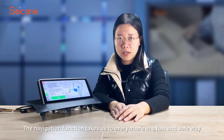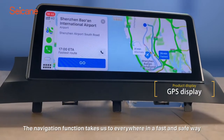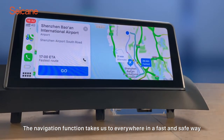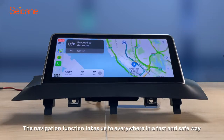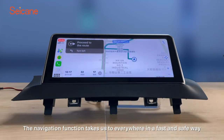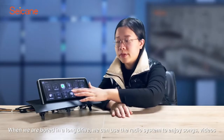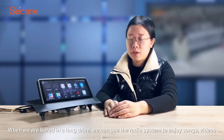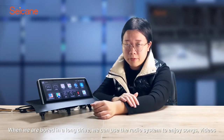As you can see, the large touchscreen radio system has improved our in-car life. The navigation function can take us everywhere in a fast and safe way. When we are bored on a long drive, we can use the radio system to enjoy music, songs, and videos. For those who want to park their car easily, the clear real image shown by the big radio screen lets them park more easily than before.